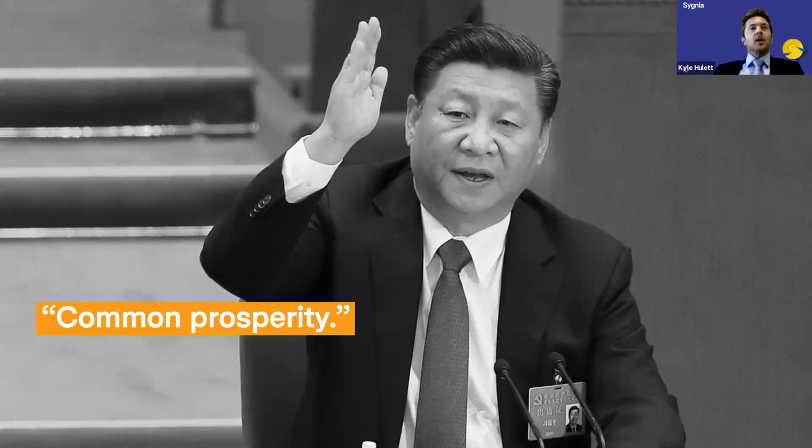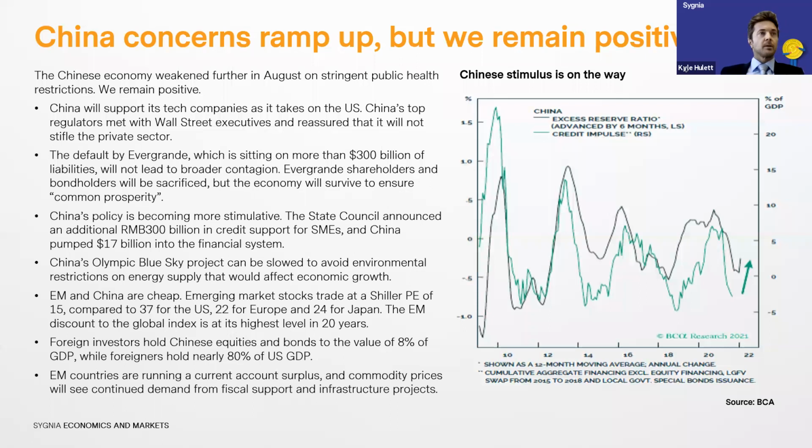I'm back. So while common prosperity was a big concern for tech companies, it is actually looking quite positive in terms of its impact on the rest of the Chinese market. So we remain positive on China. There are a lot of concerns. That's generally the right time to be positive, is when there are a lot of concerns.